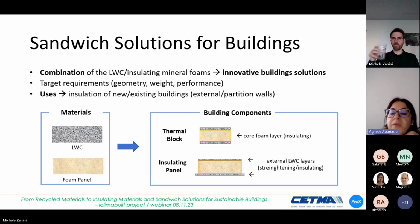Okay, so after the optimization of these two typologies of materials, on one hand a lightweight concrete and on the other hand an insulating foam, the idea was to combine these materials to produce some innovative sandwich solution for building application. Of course, we started from specific targets and requirements, considering that the components to develop have to be installed in specific living laboratories in Spain and also in Germany.